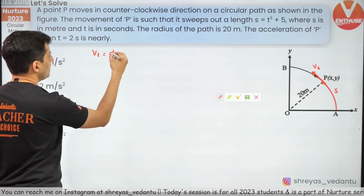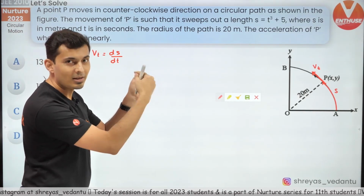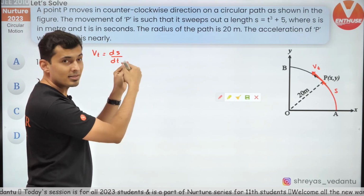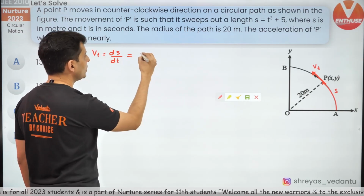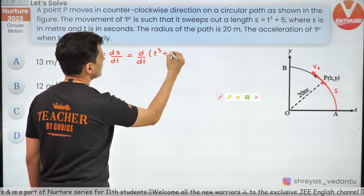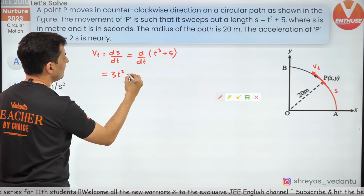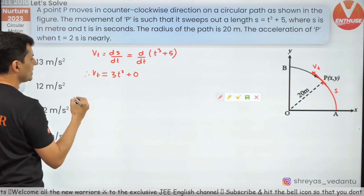So let's just figure out what is the tangential velocity. V tangential will be just ds by dt. How much am I covering along the circumference? That rate of change of length along the circumference will give me velocity along the tangent at any instant. So it will be the derivative of t cube plus 5. Now t cube's derivative will be 3t square. 5 is a constant, so derivative will be 0. So this is the tangential velocity.